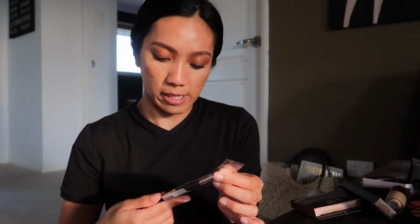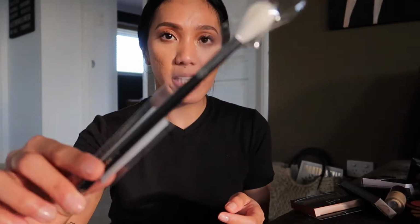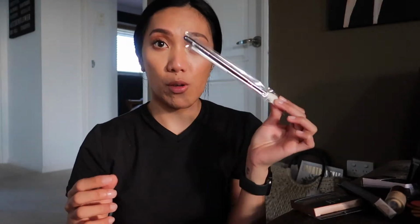And I also picked up a highlighting brush, and this is the M510. So this is what it looks like. I've seen a few people use this as a highlighting brush, so I thought I would give it a go. And that's basically it from Mecca.